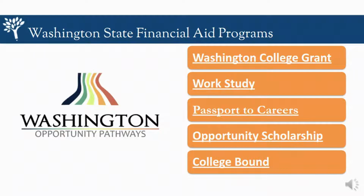State work study is similar to the federal work study program, but it is funded by the Washington state versus the federal government. Passport to Careers is a program that provides additional resources for both foster youth and accompanied homeless youth. You can learn more at wasac.wa.gov.